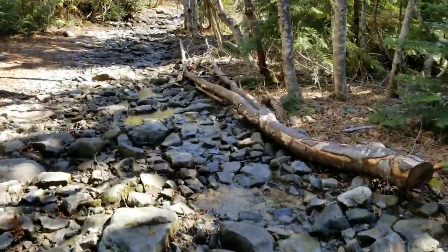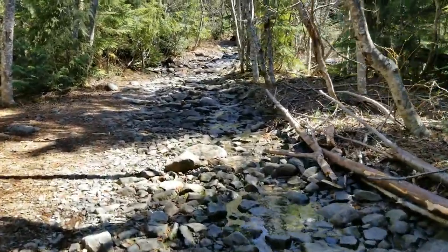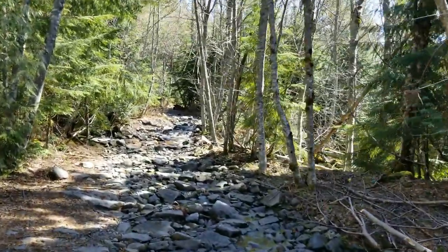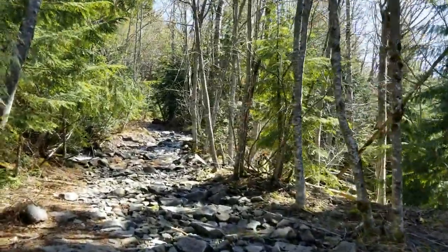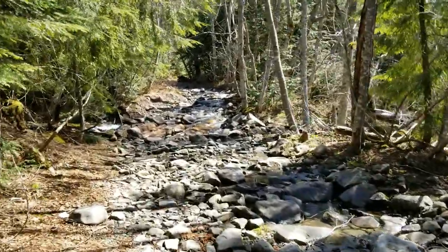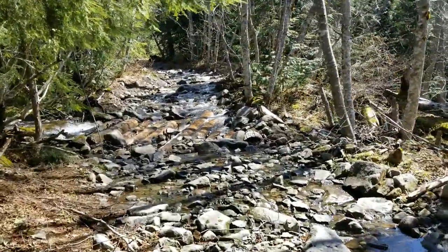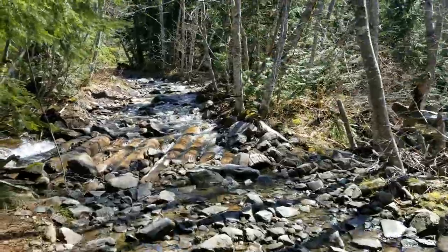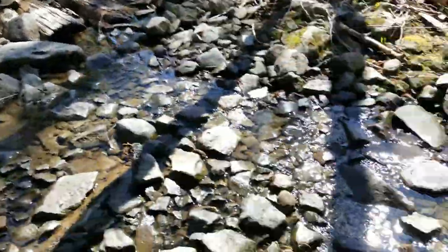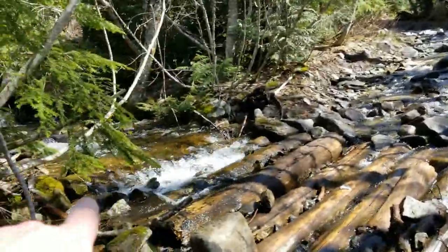Okay, so we're coming up close to one of the first crossings, and like I was thinking with this time of year, that straight ahead is not the creek, that's the trail. The creek actually runs across there. It's kind of cool the way they've got it set up with these logs for the crossing, like grills, so that most of the water doesn't make it past here. You can see there's some going down trail, but that's mostly coming from over here.